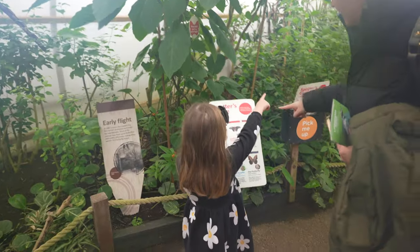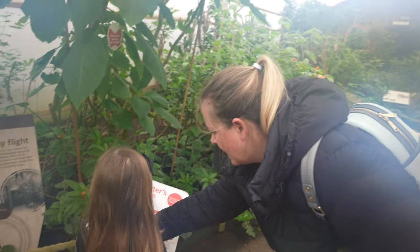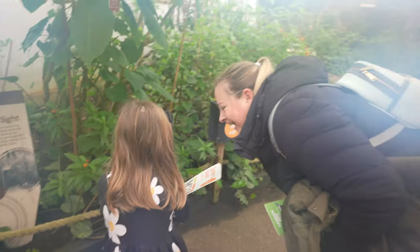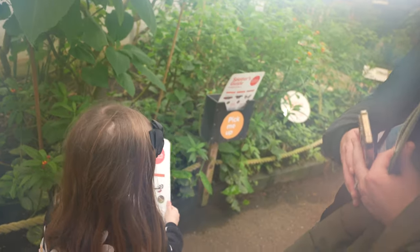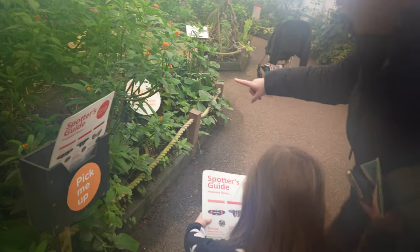The Prim has got a butterfly guide, so she can try and see what she's finding. That's called a postman. The quality of the video spray dropped a little bit, but it keeps fogging up, so you're looking through fog. We'll try and show you some things up close.